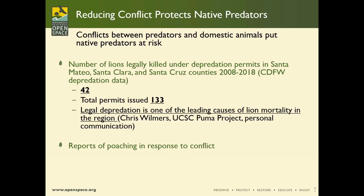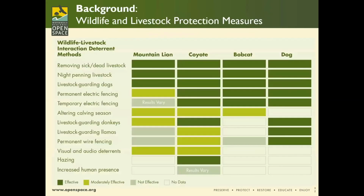That means there were 133 instances of mountain lions taking a domestic animal where Cal Fish and Wildlife came and issued a permit. So we know that legal depredation is actually one of the leading causes of lion mortality in our region, according to Chris Wolmers from the UCSC Puma Project. And unfortunately, we are also aware that poaching is a problem in response to conflict. We know that even here in the Santa Cruz Mountains, there are people that will poach mountain lions without a permit in response to loss of livestock.